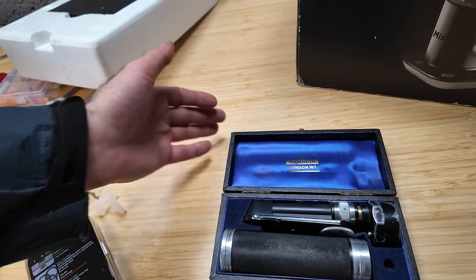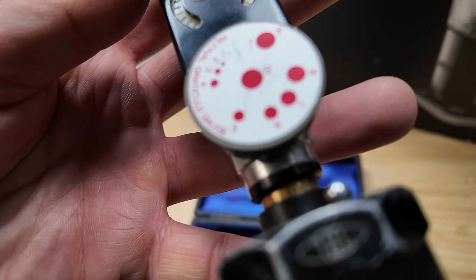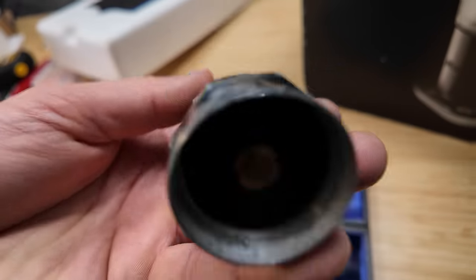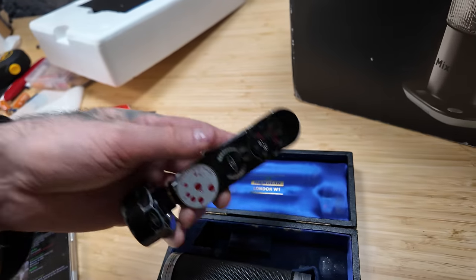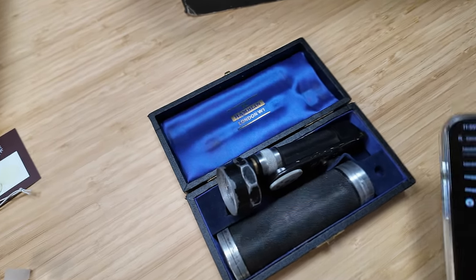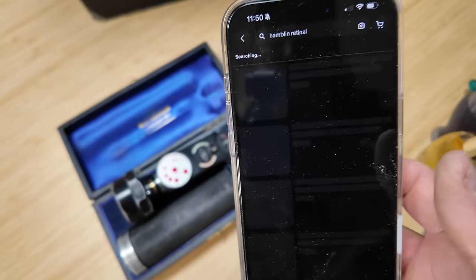Some handling stuff. So I think these are, what is that? Retinal gauge. Is that for the ear? Is that for the eye? Yeah, of course it is, retinal. So some vintage optician stuff. Shall we have a little look together, shall we? Hamblin, what was it? Retinal. Let's try that, see what comes up.